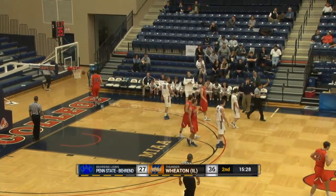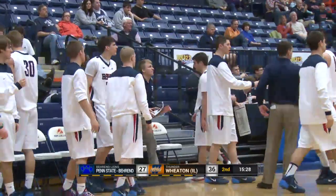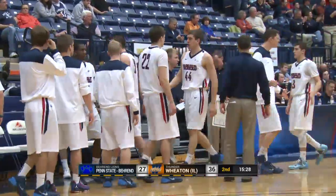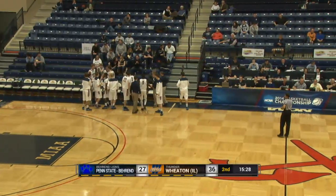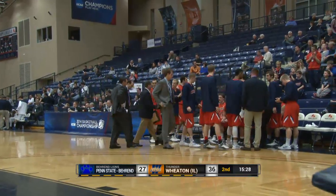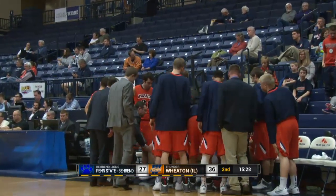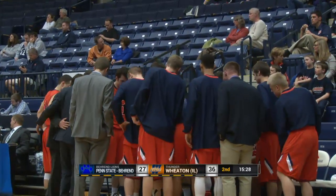It was Wallace, the step back two. No good. We're going to get Hackett in for Skelly. And a timeout. Media timeout here in DeVos Fieldhouse. We have a Wheaton Thunder lead of 9 with 15:28 to play. How about the dunk, too? It puts Wheaton up 9, and that's big. Almost double-digit lead now.